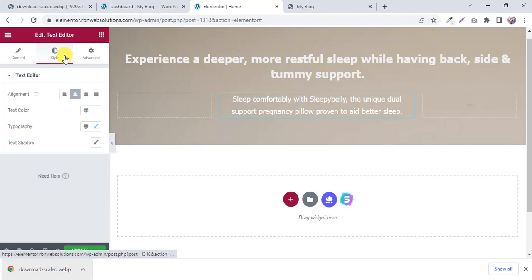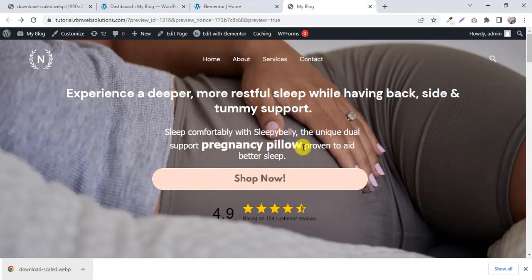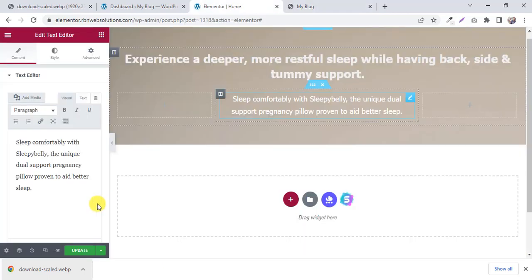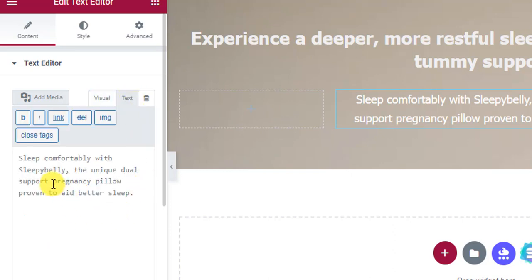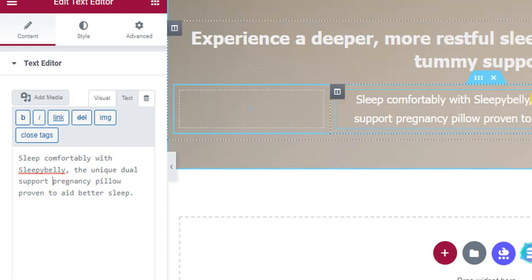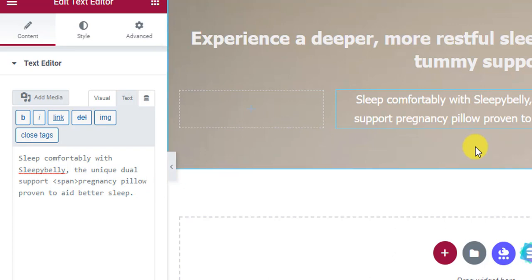So now go back to the text editor. Click on here, and then click on content. Now you can see there is a big text in the middle of the line. So what you can do for this? Pregnancy pillow. So for this you can see here there is the text, where is the text? Pregnancy pillow. To design, you have to click on text, and then scroll, click here before the pregnancy pillow. So you have to click before pregnancy, and then you have to use an HTML tag, span tag. We are going to use span, and after the pillow we have to put the closing span tag.